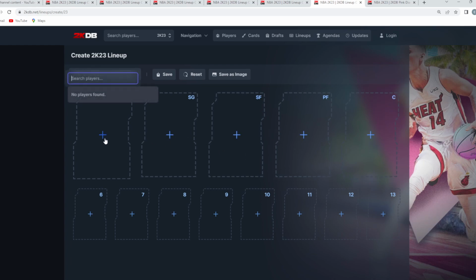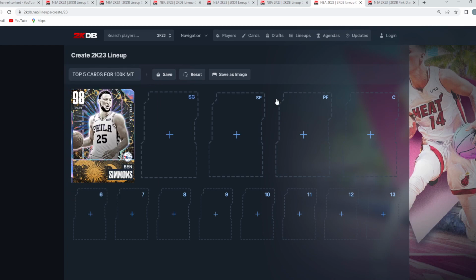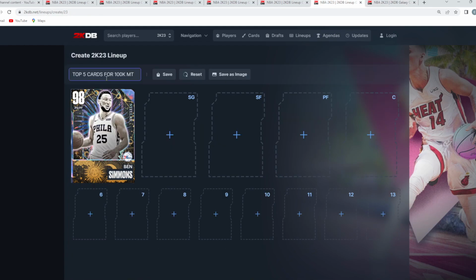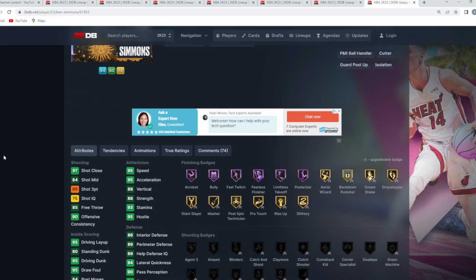Like, first guy I want to talk about, Ben Simmons, right? I've seen this card end for like 110,000 MT. So this top 5 is more like the top 5 cards for under 125,000 MT, just to include everybody, because it's so hard to get 5 really amazing cards for exactly 100,000 MT. So I want to include some cards that are a little bit over that range. And Ben Simmons is still a very good point guard, being 6'11" with a 7' wingspan.